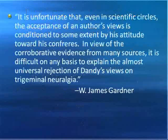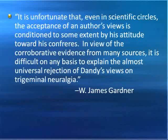Here Dr. Gardner would later say, on reviewing the evidence on the history of Dr. Dandy's approach to trigeminal neuralgia, that he felt it was unfortunate that his view wasn't accepted, and it's difficult for him on any basis to explain the universal rejection of Dr. Dandy's views on trigeminal neuralgia.